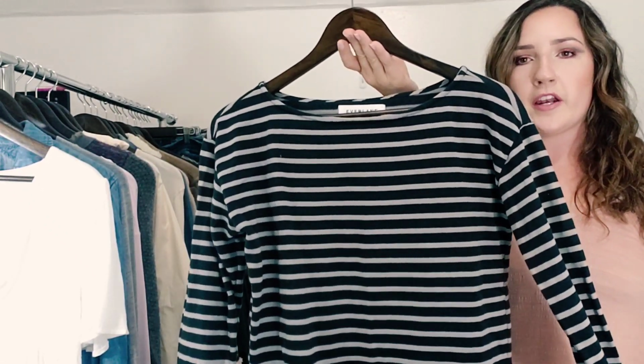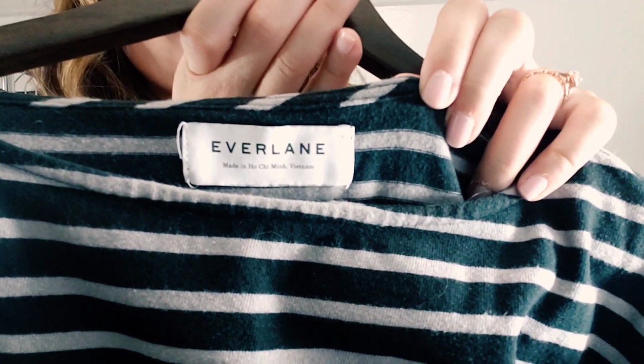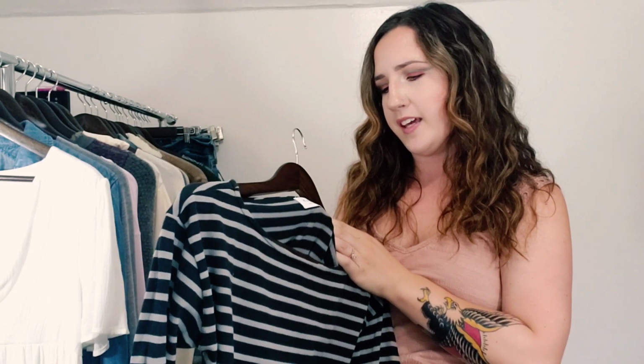Next is this sweater by the brand Everlane. This is actually the first time I've ever found this brand, and it was at the consignment shop, so I don't think it really counts. I want to find one in the wild out at the thrift store, but I'll take it.